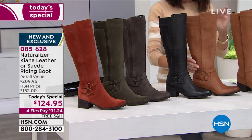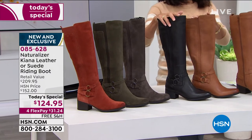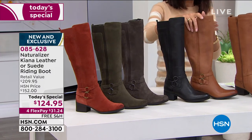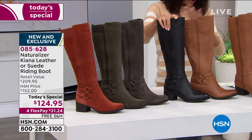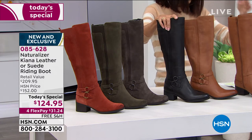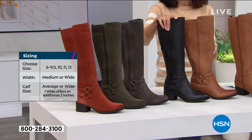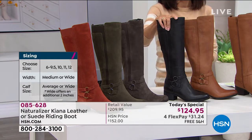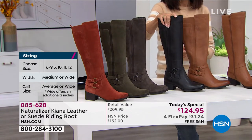And you know, as we talk about that classic sleek look, we have the two different calves. So we have the average calf at 15, the wide at 17 and a quarter. Your sizes, by the way, start at 6 with your half sizes, and go up to 10, 11, and 12. How many requests do you get, Taya, for that wide calf? I would guess a lot. Oh my gosh, a lot, yes.